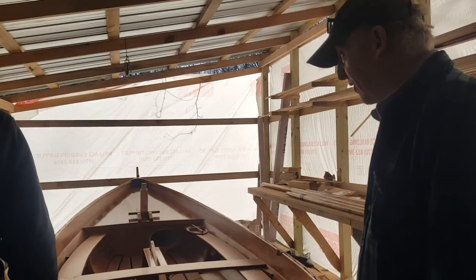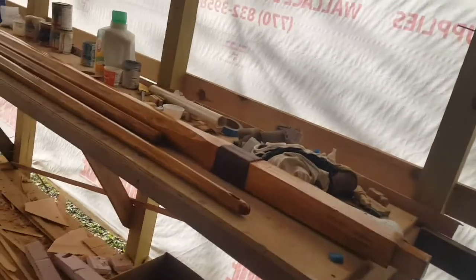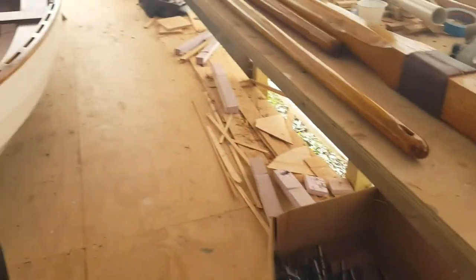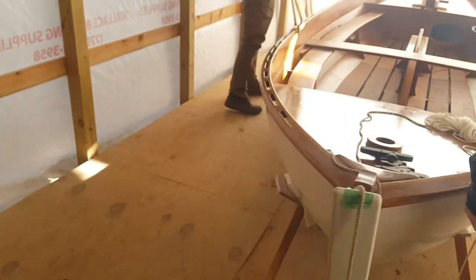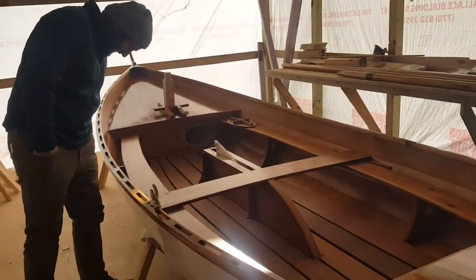I bought like 50 clamps. I see that box of clamps behind you right there. All these, I just kept clamping and clamping, and it finally stayed. It's stayed so far. It might come loose, I don't know. All of this is unknown to me.